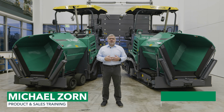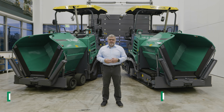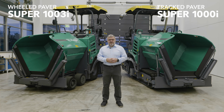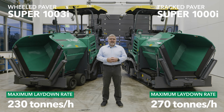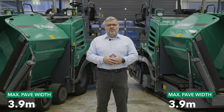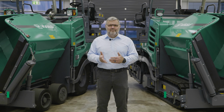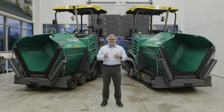I'm Michael Zorn and today I'll be showing you ErgoBasic, the operating concept for our new Classic Line pavers. Here are the two new machines in our compact class, the Super 1000i tracked paver with a laydown rate of 270 tons per hour and the Super 1003i wheeled paver which has a laydown rate of 230 tons per hour. Both pavers are available with the AB340 extending screed in the version with tamper and vibrators or just vibrators and have a maximum pave width of 3.9 meters.